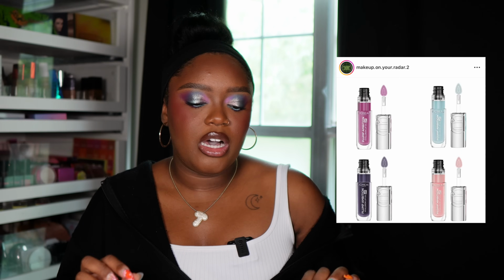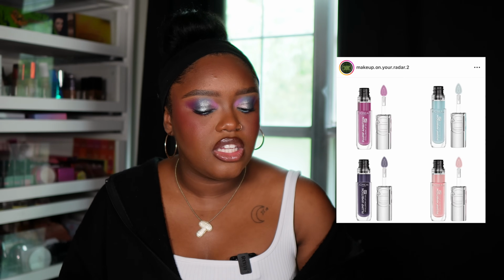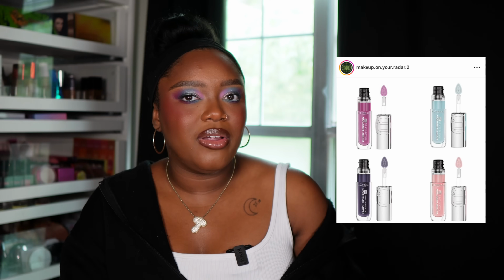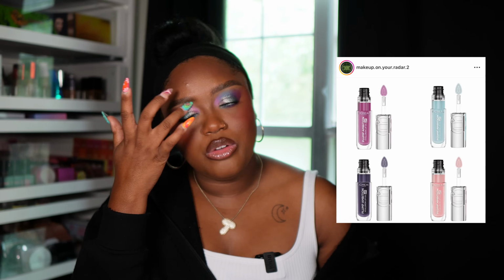So L'Oreal is coming out with the Plump Ambition Hyaluronic Lip Oil. It's a pH changing lip oil. I have not tried these. I need to know, are these worth a pickup? I know these are new. They already have plump lip oils like this. They're just not pH changing, and I just want to know, do they burn?